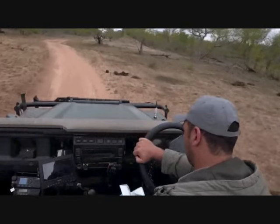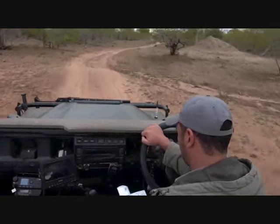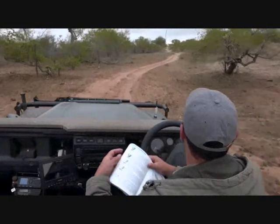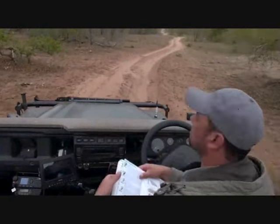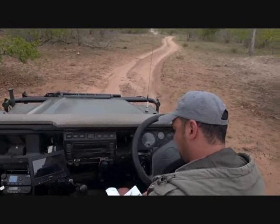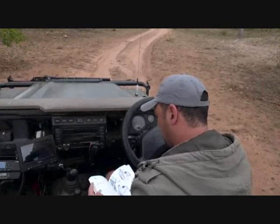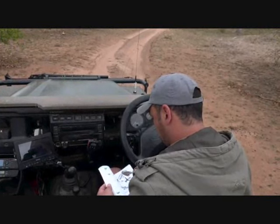Let me just see. I'm just trying to page and drive and scan at the same time. Let me just stop here for a second. Let's just have a look, Aaron, because that is an interesting question. But the osprey, as I said, as far as I know, they do not migrate. They are here throughout the year. Almost there. Hold on.